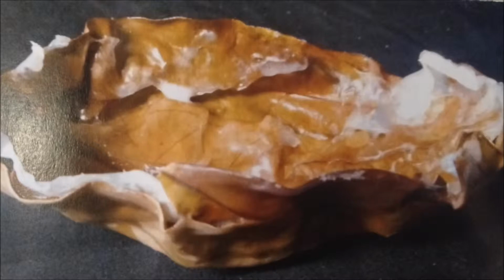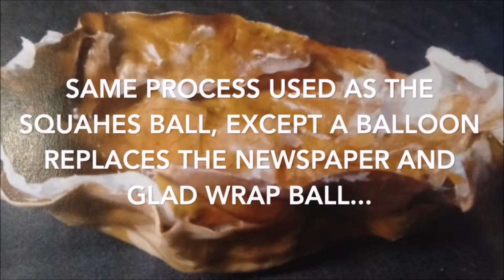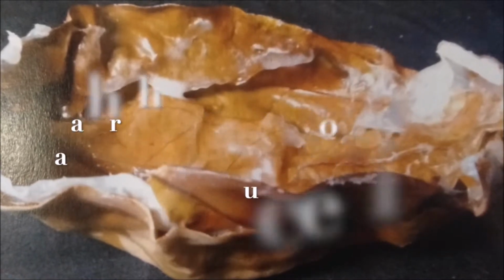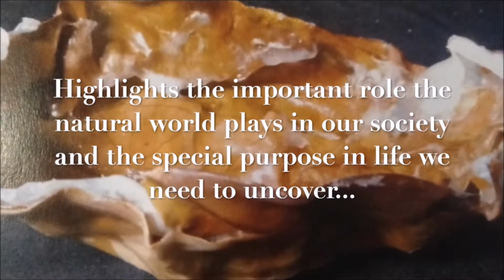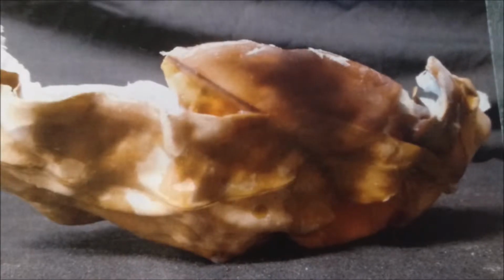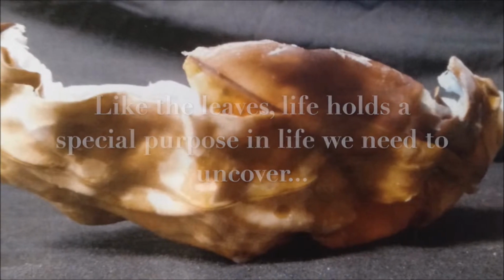I also made another artwork in response to Weber's artwork, as I did not like the squashed ball. Using the same process as Lost, I used a balloon instead of a newspaper and glad wrap ball to place the leaves on. I titled the leaf bowl Empty Vessel, as it highlights the beauty of the leaves, but also the important role the natural world plays in our lives that is being emptied through the greediness of society. Empty Vessel also demonstrates the purpose of leaves in life, like photosynthesis and producing energy for the plant. Like the leaves, life holds a special purpose that we need to uncover.